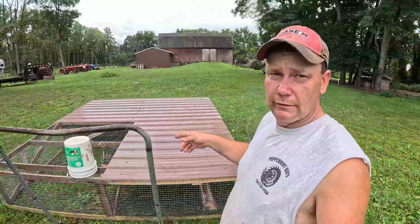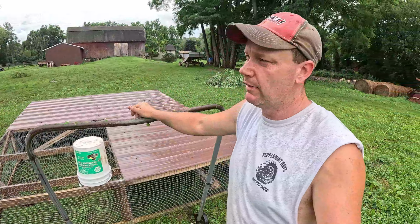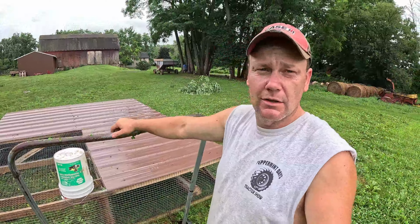Well, there's some water and feed, and this box will be ready for the next batch of broiler chicks. We'll have to move them up here this weekend. So that's a job that needed to get done, so that's another one we can check off the list.